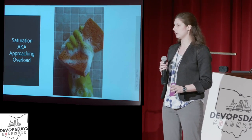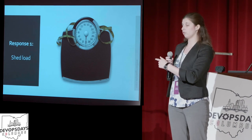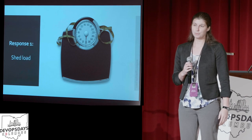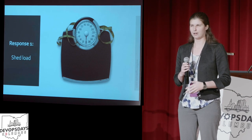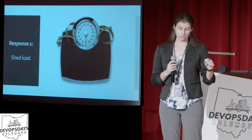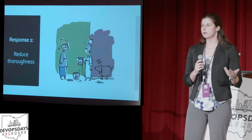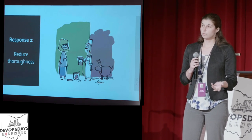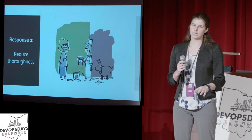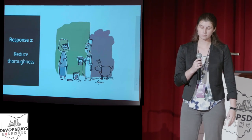And there are four different types of responses that you typically see in this reaction. Response one, shedding load. We see this in dropped requests. People can drop work as well, but that's often with other ramifications. Response two is reducing thoroughness. This can be seen as increased latency or decreased performance in certain components. Basically, they cannot handle things at the normal rate, so they have to slow it down in a way.